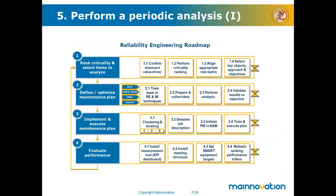Well, as said earlier, this is not a logistic process only. We need to embed the identification of the criticality of spares, for example, in our reliability engineering process map. In fact, it should be part of reliability engineering. And so we perform a criticality ranking from an equipment point of view, translate that to the spares, and then make sure that we identify the right spares for each preventive maintenance task, but also to cope with breakdowns that might happen.